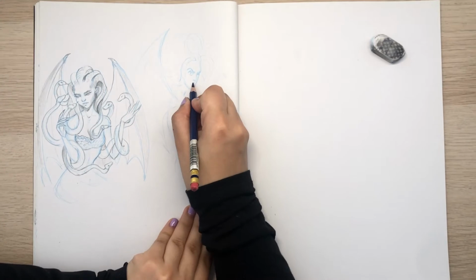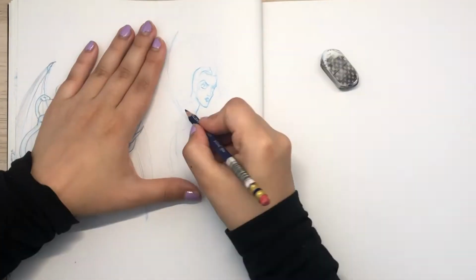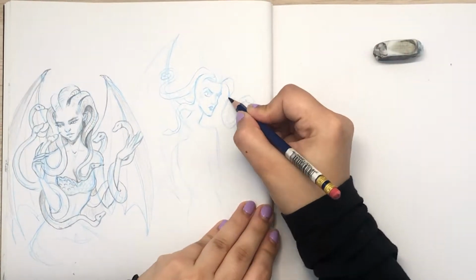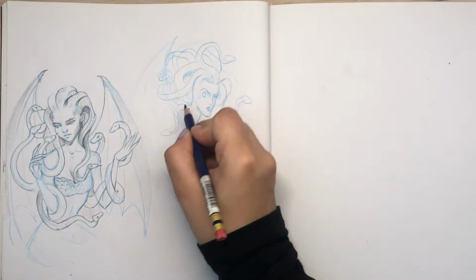I start the second sketch, making the Medusa more angular, thinner and more cartoony, because I wanted to play a little bit with different types of designs, different types of forms, and I think this one was one that I definitely enjoyed doing, and I think it represented well her personality.